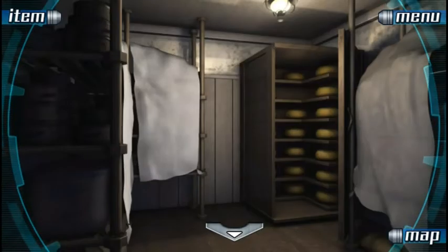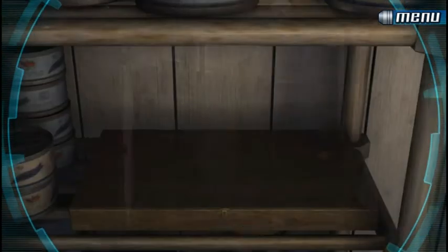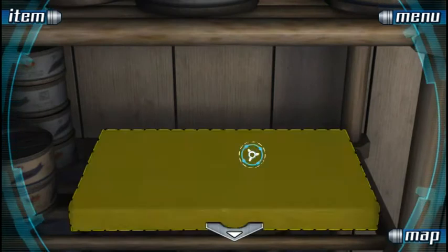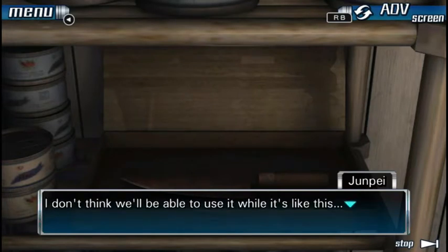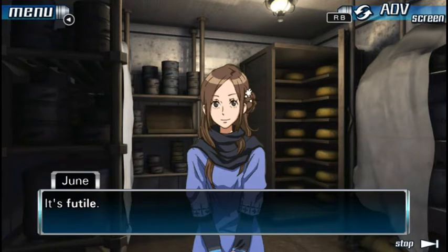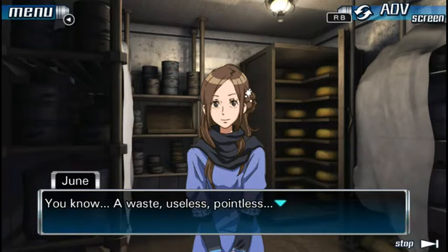So, pot. Is there a knife in here? Yay! A rusty knife? I don't think we'll be able to use it while it's like this. It's futile. Futile. Futile? Well, I know it's a bit useless to do, right? You know, a waste, useless, pointless.